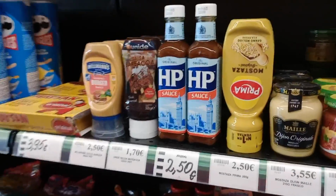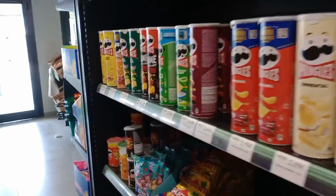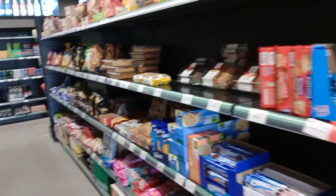And of course, they've got the old HB sauce. Who doesn't love a bit of HB with the bacon sarnie? Got some Pringles, $2.25, $2.55. And they've got a massive crisp and sort of snack section as well. So you're not going to go without, to be honest.